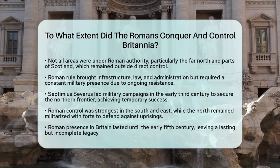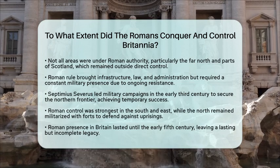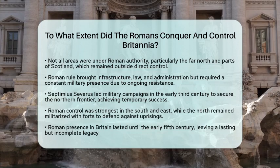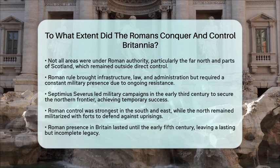From the Roman perspective, Britannia was a conquered province that required ongoing attention and military effort. The extent of their control was significant, but not total, with the far north remaining a frontier zone rather than a fully integrated part of the empire. The campaigns of figures like Septimius Severus highlight the continuous effort needed to secure and maintain Roman authority in Britannia.